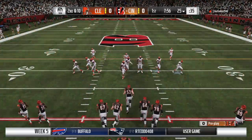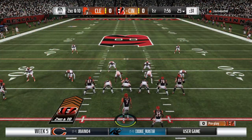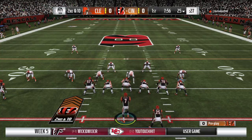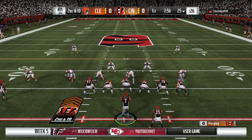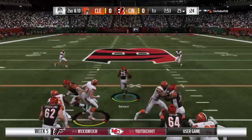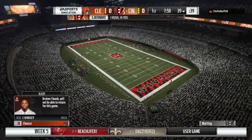Line of scrimmage, again the 25, 2nd and 10. Now a first carry for Giovanni Bernard. And he gets this one just shy of the 40, down at the 39. Yep.